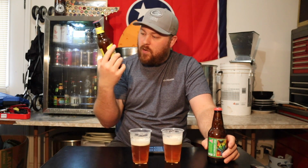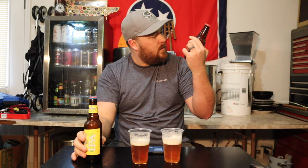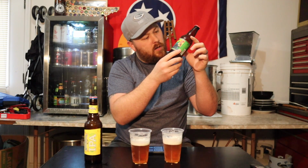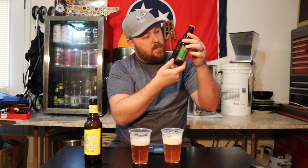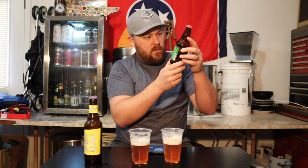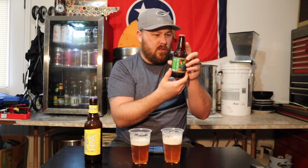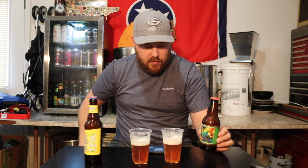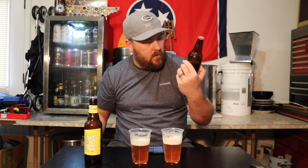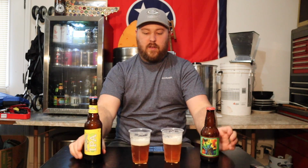This one is 6.3%. And then Hot Perfect is... where does it say? You can probably hear my dogs barking at the moment. Where's the ABV on this? I know it's on here. Maybe not. Okay, whatever. I think it is also like 6 something. I'll look that up once we get done and verify. But anyway, we've got Sweetwater versus Hot Perfect by Yazoo.